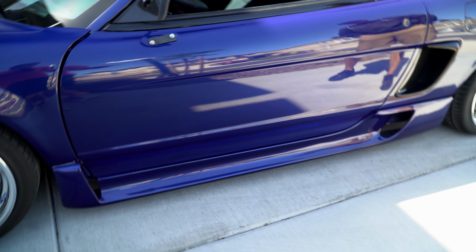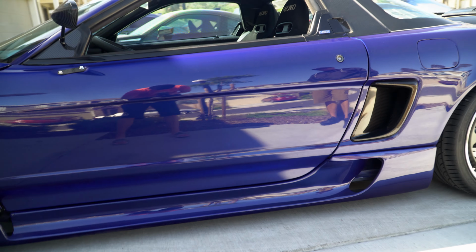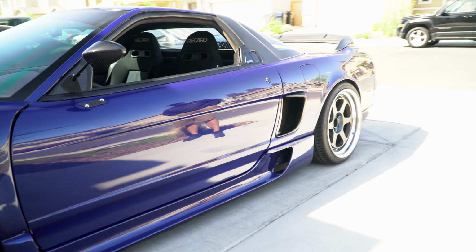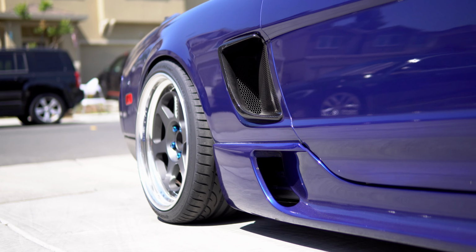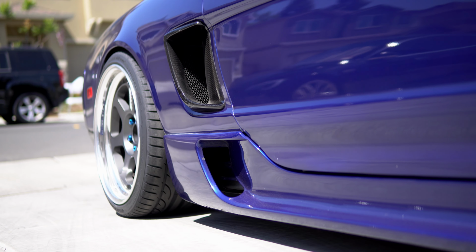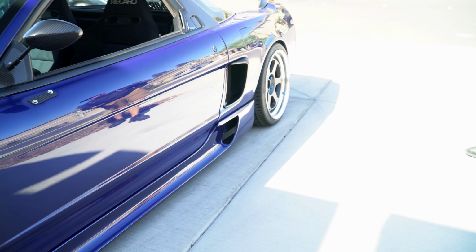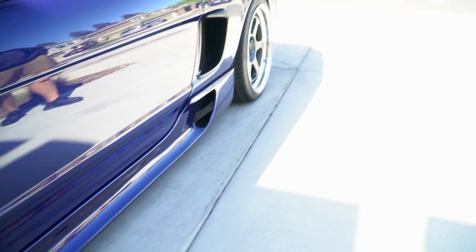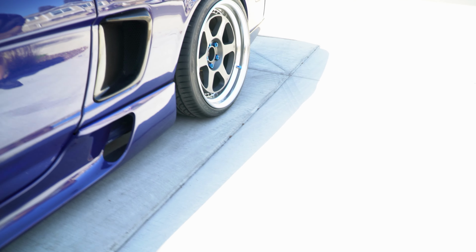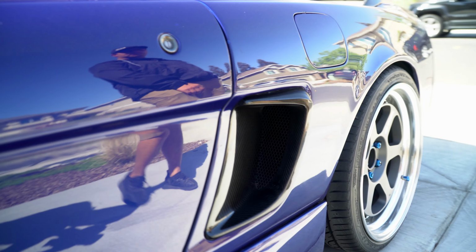And then, are these the Market Hills? Yeah, Market Hill side skirts. I got these on a parts trip to SoCal from Sean C's down there. These are his old side skirts. Hey, keeping the parts in house. That's how a lot of these parts are. If you're going to get a used set, you're going to buy it off another NSX owner. That's cool. And then these are Downforce DFR side scoops.